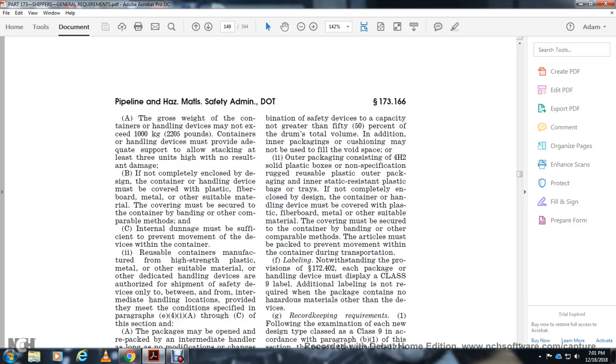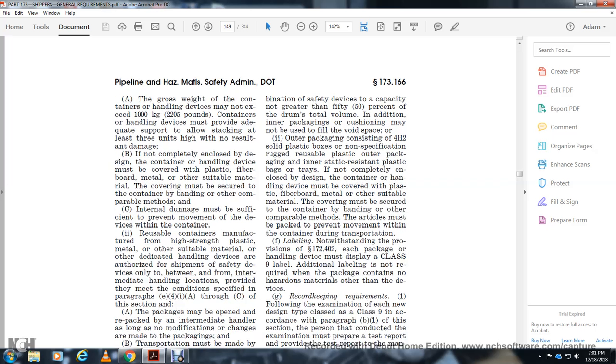transportation. Labeling: same as the provision 172.402, with each of the package with the handling device displaying the class 9 label. Additional labeling is not required if the package contains no hazardous material other than the device.